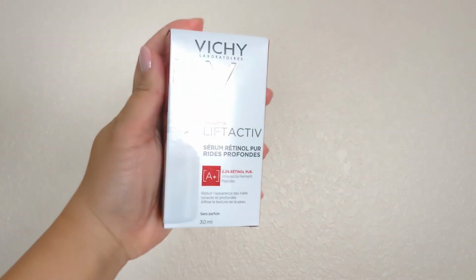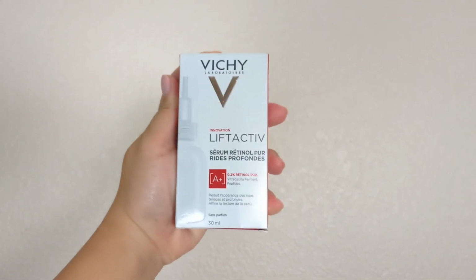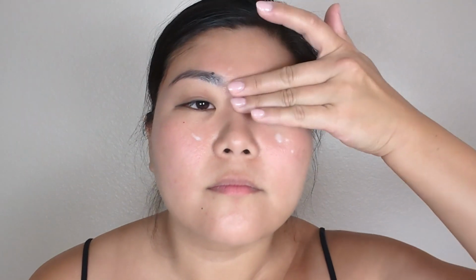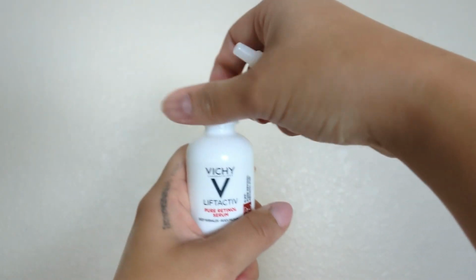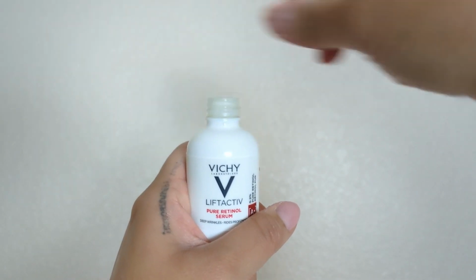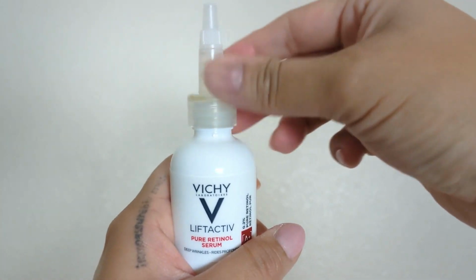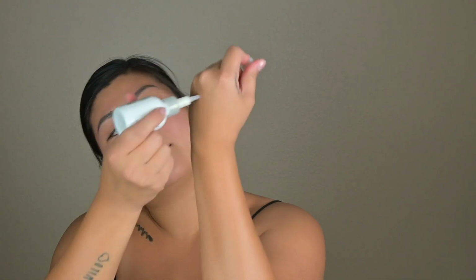The next I received is the Lift Active Pure Retinol Serum Deep Wrinkles. It has 0.2% of pure retinol and it reduces the look of deep and stubborn wrinkles, surfaces the skin texture. So same applicator, so it's closed like this and it comes with an applicator, so you have to activate it by opening. Let's give it a shake, shake, shake. And then we're going to apply it on my skin.